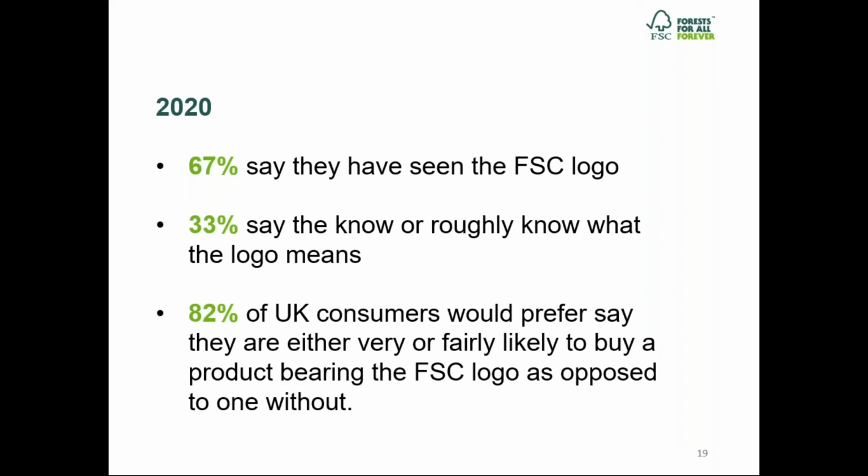And if we compare our 2020 survey with that of 2007, we find that the consumer most likely to have seen and understand the FSC logo has changed a bit. They're now a working mother, they're still aged 35 to 44. Indeed, in this age bracket, 40% said they knew, or at least roughly knew, what the FSC logo means. And they live in the East Midlands.